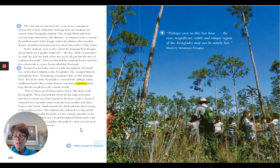Ranger Jim took the class on a hike through the Pinelands, one of the driest habitats in the Everglades. The sunlight filtered through the trees. Everything was quieter than on the Aninga Trail. The floor of the Pinelands is covered with cabbage palms, marlberry bushes, blue porter flowers, and other vegetation that help absorb sounds from the outside world.